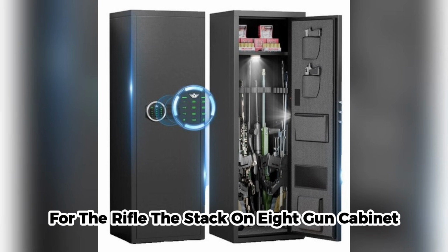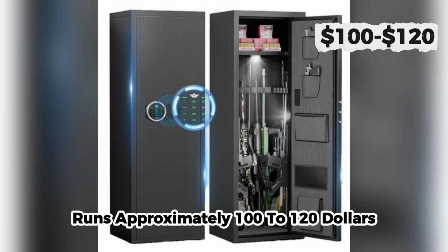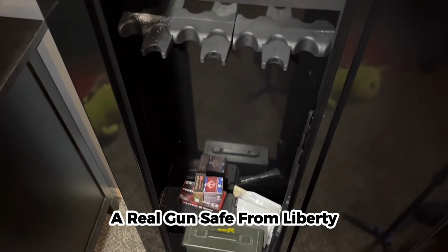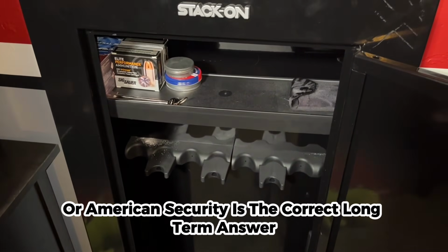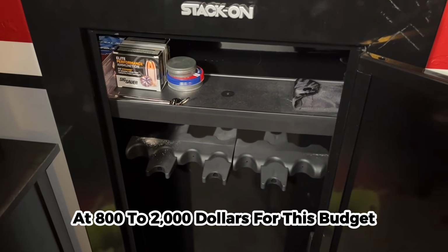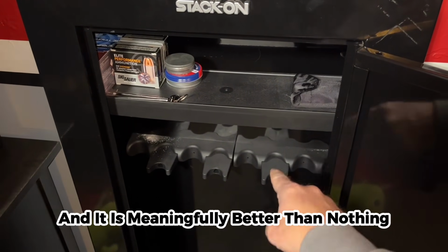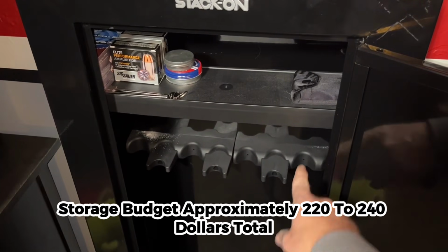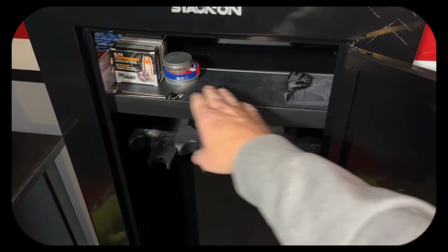For the rifle, the Stack-On 8-gun cabinet runs approximately $100 to $120 and provides meaningful security against opportunistic theft. A real gun safe from Liberty or American Security is the correct long-term answer at $800 to $2,000. For this budget, the Stack-On is what fits, and it is meaningfully better than nothing. Storage budget, approximately $220 to $240 total.